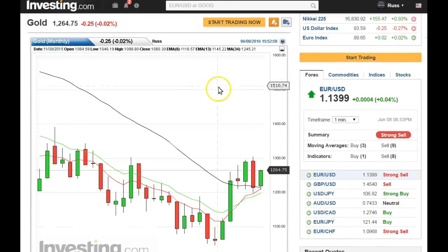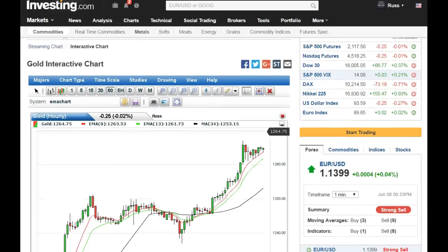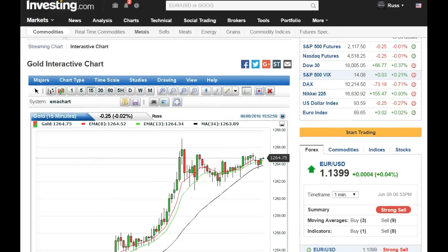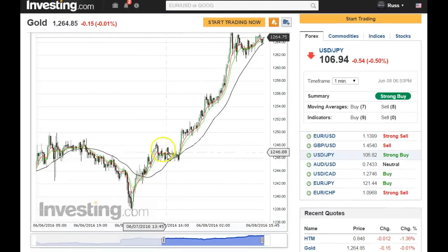Looking back at gold, the 60-minute chart. Let's go to 15 minutes. Watch this breakout. Yeah, remember the sideways action? Broke out of that channel. Easy peasy. Boom. Flat top breaks all day long.